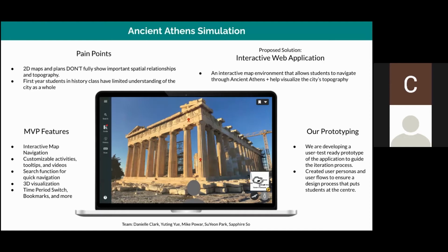With the time period switch feature, students can jump back in time to see how things looked in the past, and even compare the past and present side by side. A bookmark feature allows students to save activities or readings they like, and easily find them again later. Giving the student a chance to walk through the city as if they are really there, the product gives a full understanding of where everything is located.